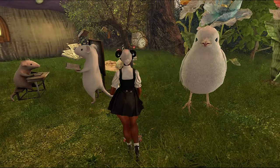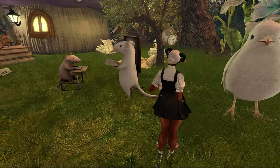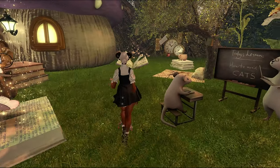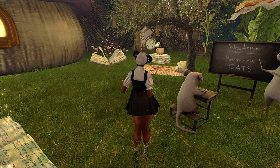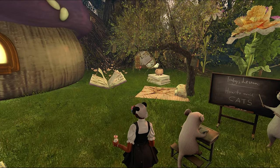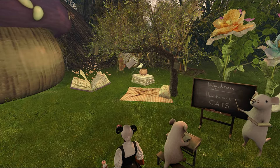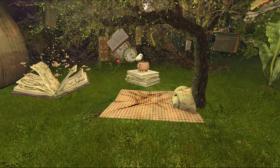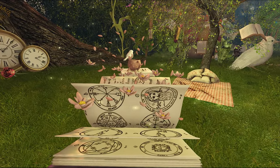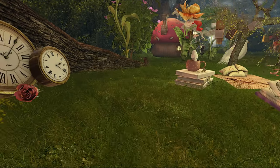This is a really nice space. I really, really like this. They have all of the books. Not today's lesson, how to avoid cats. That's a fabulous lesson when you are a mouse. Super cute. They have the little tree with the books. Oh, this is so pretty. I love spaces like this.